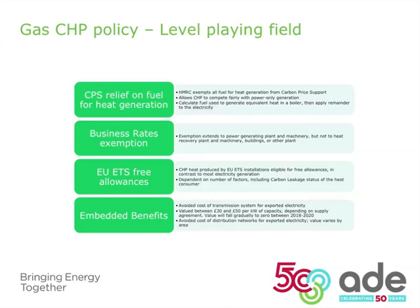And that means the government has allowed fuel used for heat to be exempted. CHP also receives an exemption from business rates. Big power plants receive favorable business rates treatment, so CHP receives its own version of that, a business rates exemption that applies to just the generating plant and machinery.